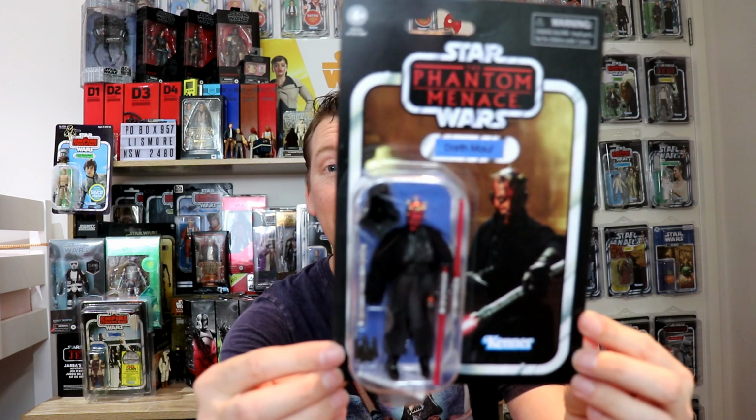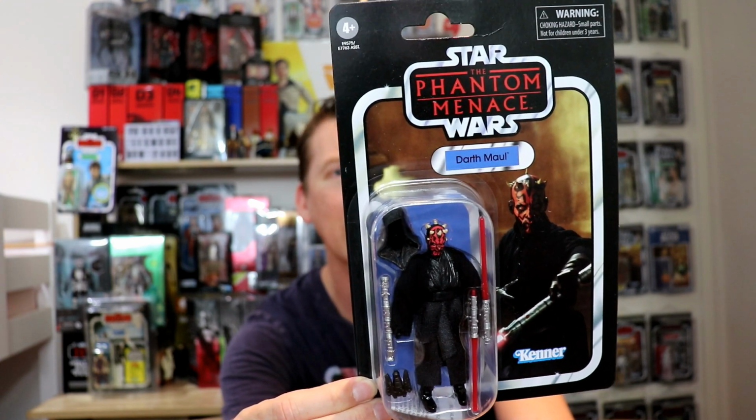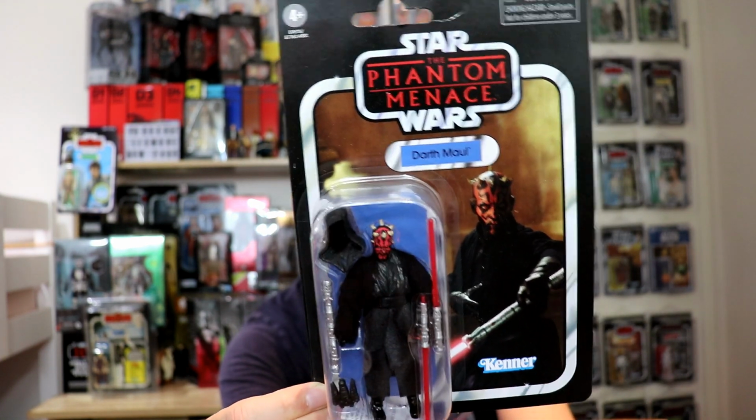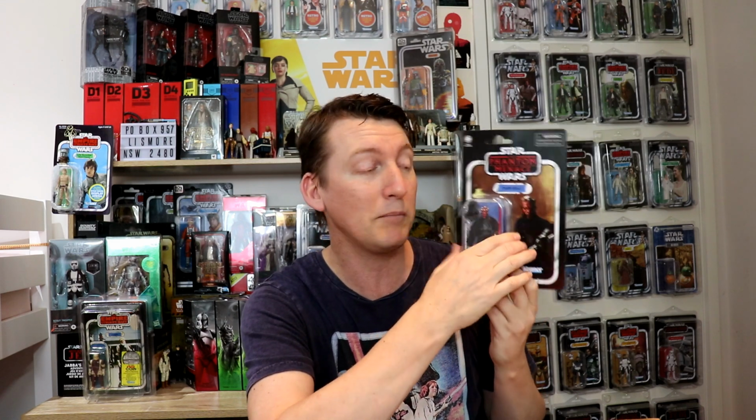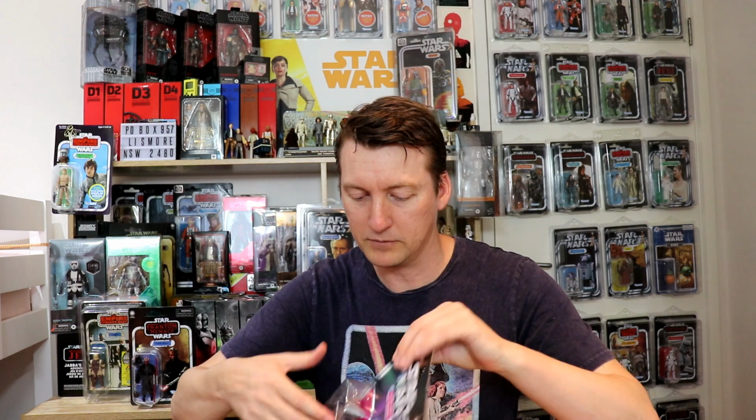First up, Darth Maul, Phantom Menace, VC86. Brilliant. This is from the brand spanking new repack wave featuring Wicket, Anakin and Obi-Wan. Awesome. Remember the first time they did this, they had the hood on him, and now that they've done the re-release and they've fixed up his face, they've taken the hood off and put it beside him. So, excellent. Look at that. Darth Maul. Will we see him again? I believe we will, sometime down the track when it gets to like Solo 2, but that could be a long way off. Next one up.